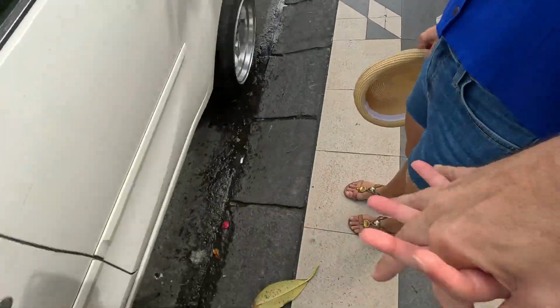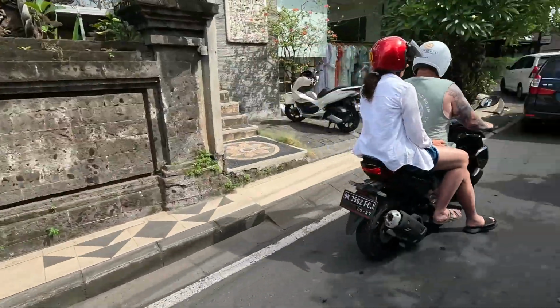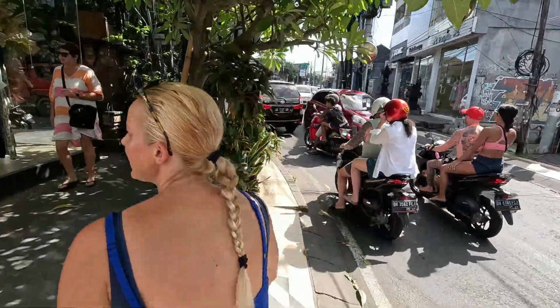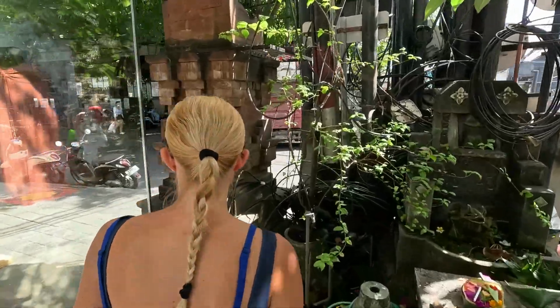Crossover. Hold hands. You know the rules. Everyone's gonna laugh at this. No, they're not going to laugh at this. This is the worst intersection in Seminyak. It's a crazy intersection. And this is a quiet time.